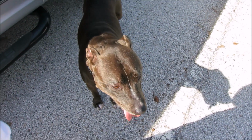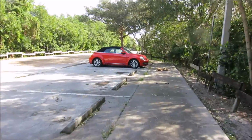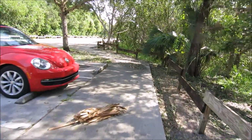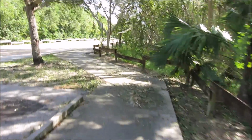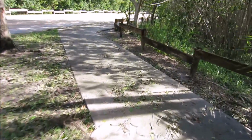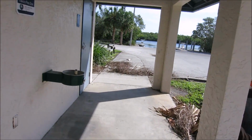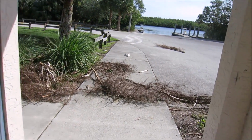That's Clyde. He just walked up to me. I see. Ugh, need an all-terrain skateboard for this stuff. Uh-oh. Barriers. Let's see if I can bust through it.